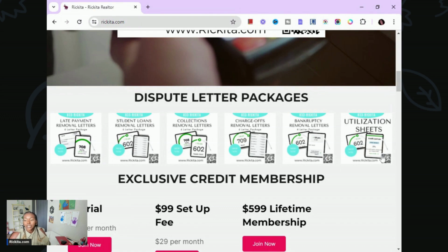Also, utilization sheets. I always show people how to balance out their credit cards, and I have a utilization sheet here where you can track all your credit cards. You can know what your utilization is, and it's going to actually help you pay down your credit cards. If you guys have balances on your credit cards, you need to know how to actually pay it down, which ones to pay down first. This sheet would be great for you all.